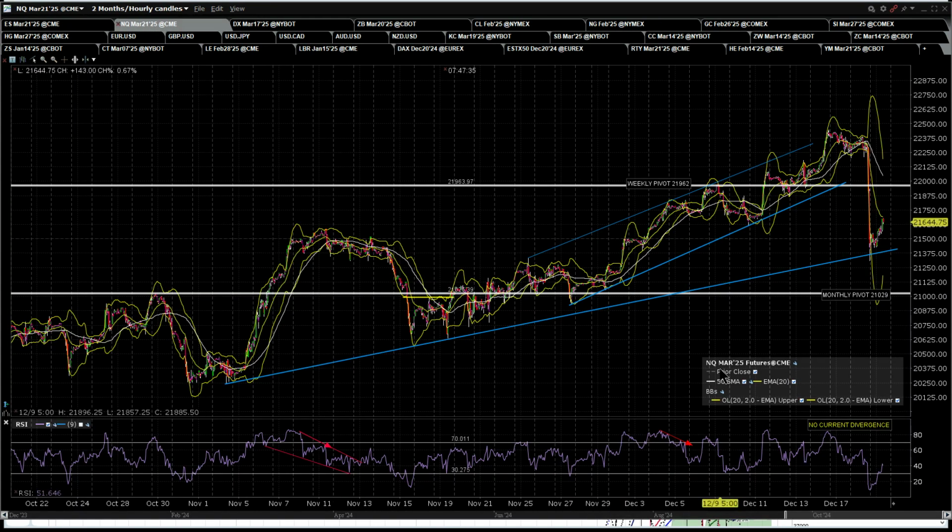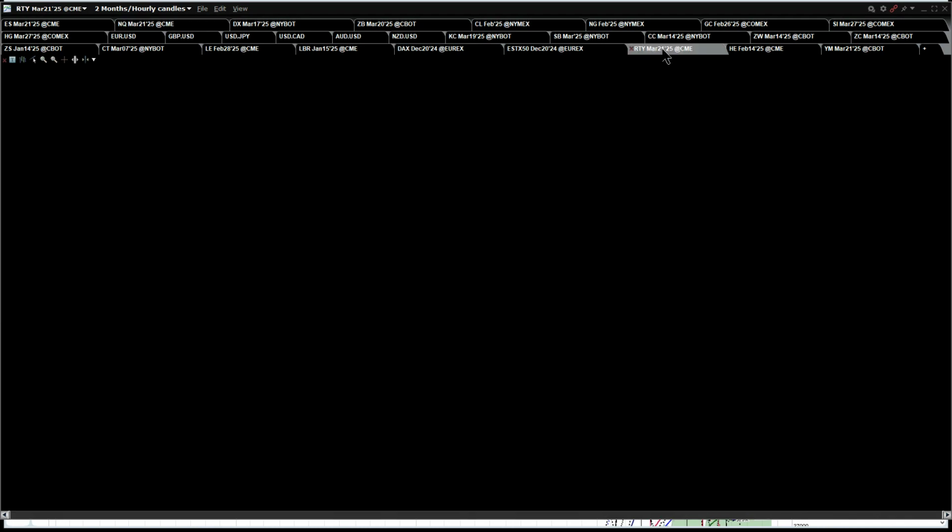All right, in terms of NQ, we came down on that too, not by nearly as much. Actually, it was very notable. If you look at the daily middle band, you can see how much of the recent rally was just tech. But with a nice move down there, we've not got to any particularly significant level.